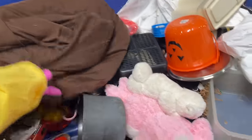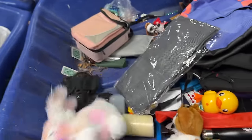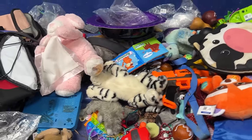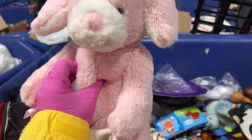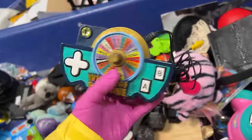Big blanket in here. Sorry. It's a cute bunny. Cute puppy. Cute doggy. Oh, it probably goes peekaboo. That's pretty adorable. If you could get the stands off the front. Really cute. We'll see. We'll look into it. What's this? Wheel of Fortune game? We gotta get that. That's cool.